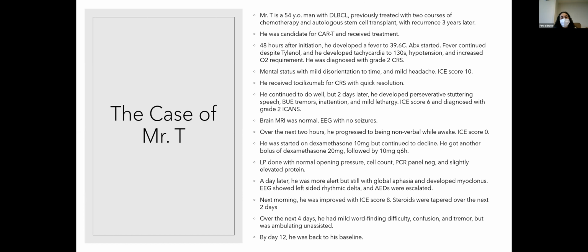Mental status then began deteriorating with some mild disorientation to time, and he had a really mild headache. At that time, they did an ICE score, which I will talk about later, and it was found to be 10. Given that he was having cytokine release syndrome, he received the standard treatment for it, which is tocilizumab, and he had quick resolution of that. But the mental status changes stayed there, being relatively mild still. He continued to do well, but then within 2 days, he started having perseveration and kind of stuttering speech. His bilateral upper extremities were tremulous. He was inattentive, and he was mildly lethargic.